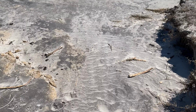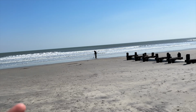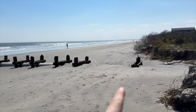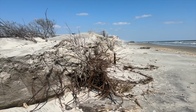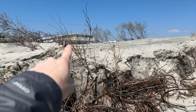But you can see, nothing is stopping the ocean from coming in here. And if you look down to here, you can tell that water is coming up. The beach is still wet. You can see the lines where the water comes. It's even ripping apart these dunes. And there's no protection after these dunes going that way.